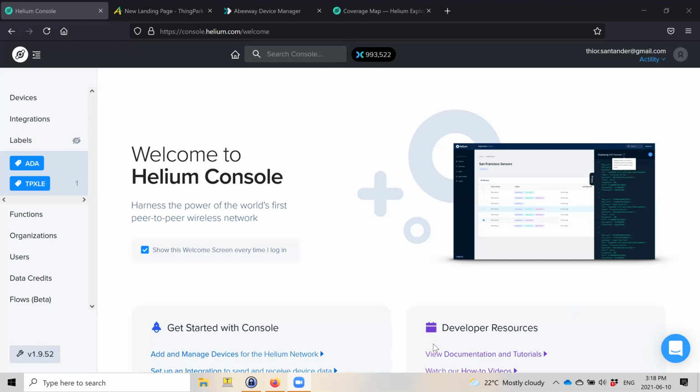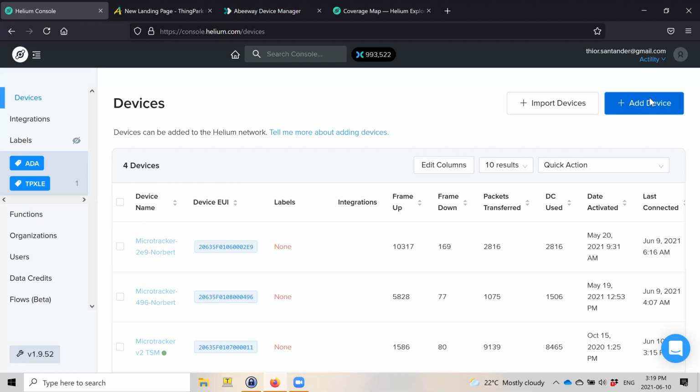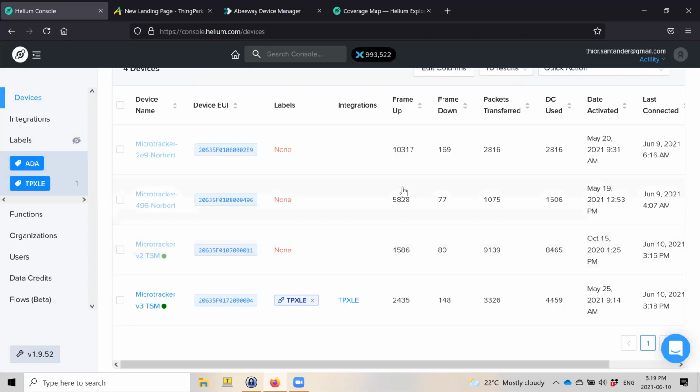So to start, when you buy one of our devices, and I don't know if you can see me on camera, this is one of the micro trackers that Olivier was talking about, and this is what I actually put on my dog. You receive the keys for the device, of course. And with these keys, simply go in the devices, add device, fill in the form with the keys that you have, and that's it.